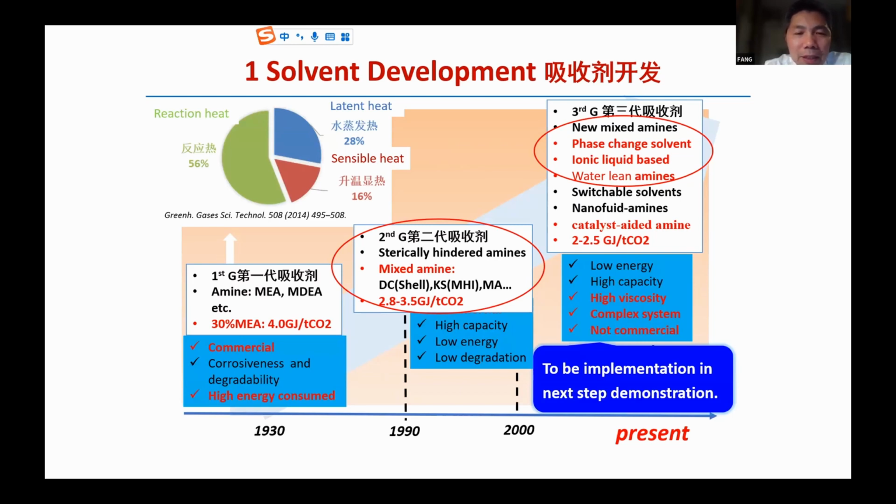So then a lot of research focused on developing what is called the second generation. Typical ones are mixed amines, like the one Shell developed, called DC mixed amine, and the one MHI Japan developed, called KS mixed amine. And then in China, the petrochemical group developed the MA mixed amine. So the heat of regeneration decreases to 2.8 to about 3 gigajoule per ton CO2. And it also has high capacity and low degradation.